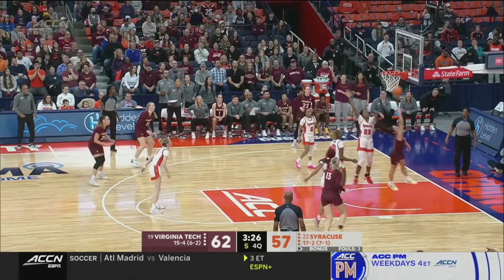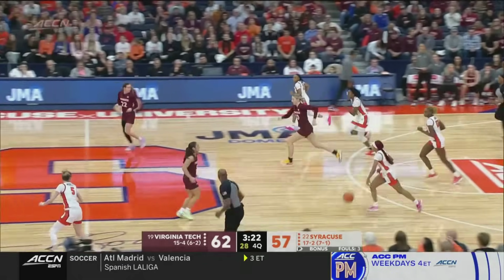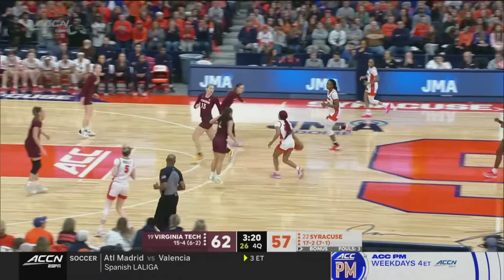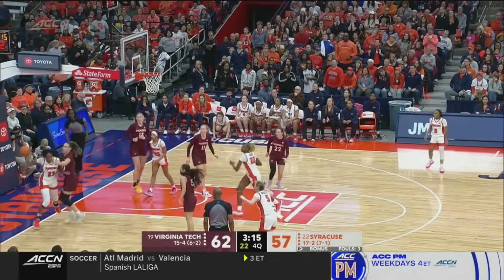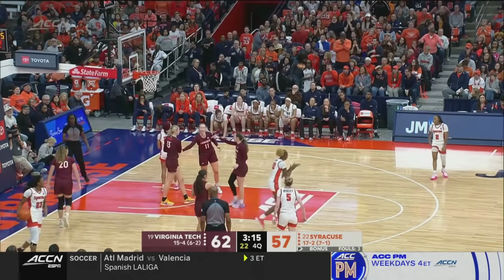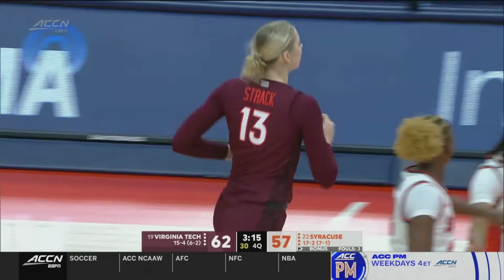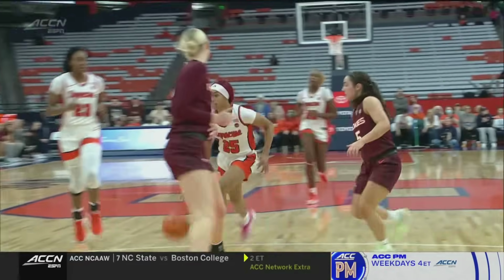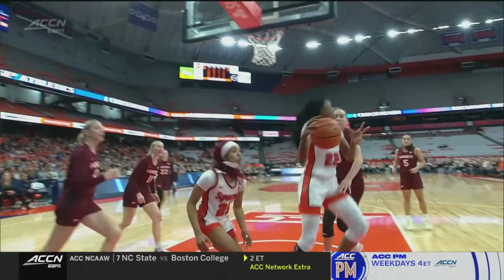Amoore gets down the lane. The layup no good, and Cayla Wood with the rebound. Well, there's where Strack's got to get stronger. Blocked from behind by Strack. They're making up for it on the other end there. Just a great opportunity for her to score. She's got to get stronger. 6'5", makes up for it on the other end.